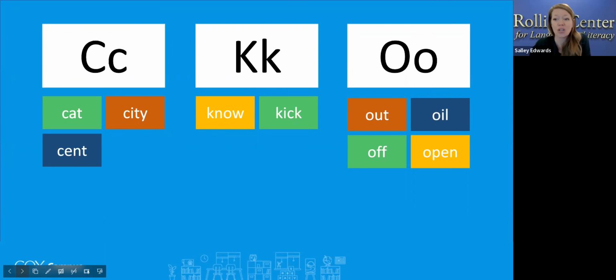All right, so if we click in, we will notice that we have a difference. I don't know if maybe our animation is not working, but this city is going to be a problem and scent is going to be a problem, because where are those children going to look for those sounds? Under the letter S. We already talked about no. And then, oh my gracious, how many different sounds do we have represented by the letter O? We have ow, the diphthong, oi, another diphthong, off, and open. We have four different sounds, all for letter O.